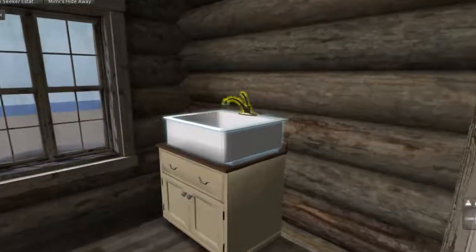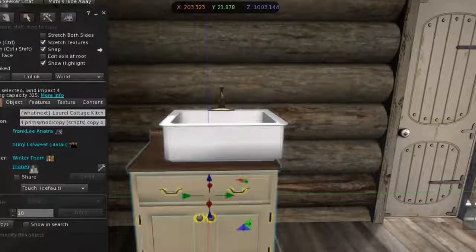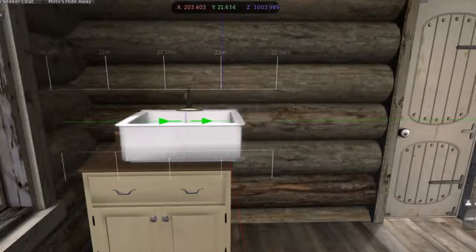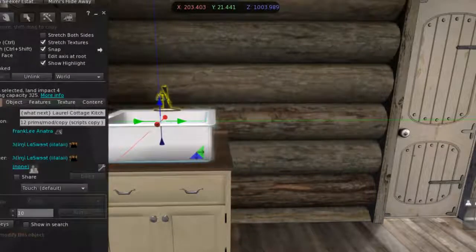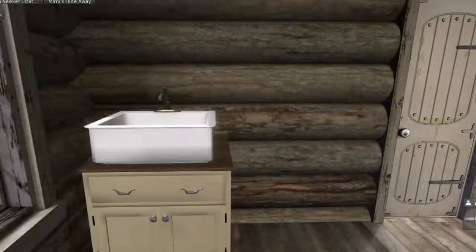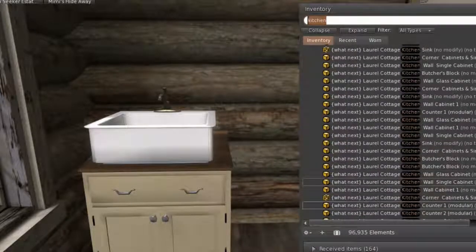So there's a sink, maybe. Let's get it lined up here. Let's move this down a little bit more because we have to put a stove in here. Yeah. Let's see what we got here. There should be a stove in here somewhere.